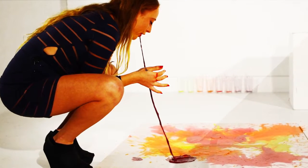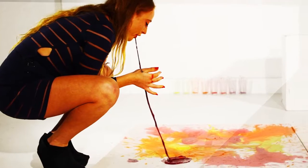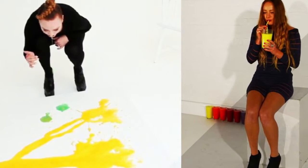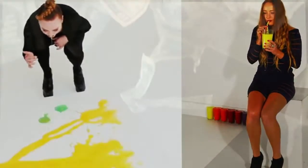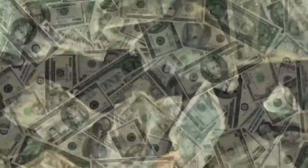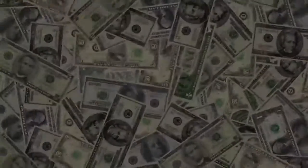Millie does not eat for 2 days before the process to make her stomach completely empty. Lady Gaga became interested in the unique method of this artist and involved her in one of her clips. And one of the paintings was sold for $2,400.